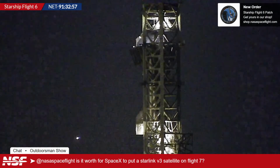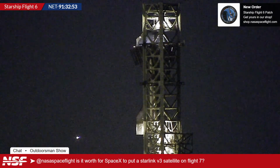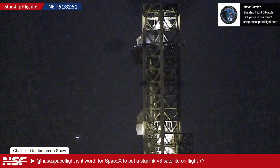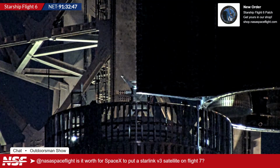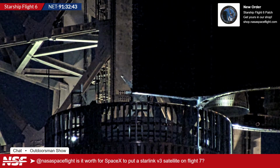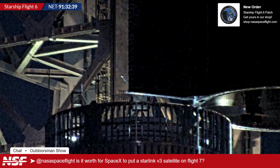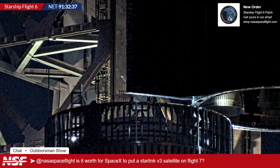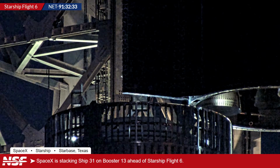I think Flight 8 seems more likely to me to have an actual payload on it. I don't know if I see them wanting to go into a proper orbit on the first V2 flight, but then again, SpaceX's mentality is always do something new, always push forward. So is just flying version 2 of ship enough for them? I could easily see the answer to that question being no, and they go for it anyway.